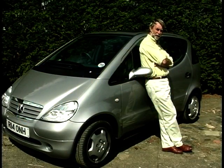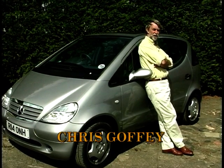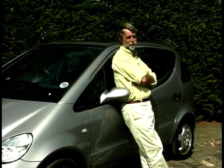I first drove the A-Class prototype a couple of years ago in Stuttgart, and German engineers were calling it revolutionary. But then engineers have applied the revolutionary label to their products ever since the dawn of the motor industry. So let's look back through the history books at those cars that really have changed the face of motoring.